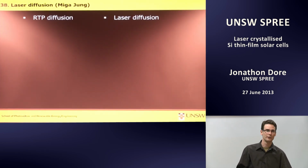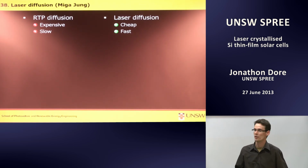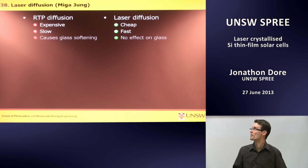Okay, laser diffusion. So we saw before that our diffusion is done by spin-on dopant and thermal annealing, but there's another way to do it by laser diffusion. And the advantage is that it's much cheaper. We don't need a big furnace. It's much, much faster. A long furnace process is really not ideal, particularly in a production environment.